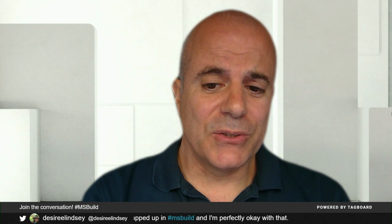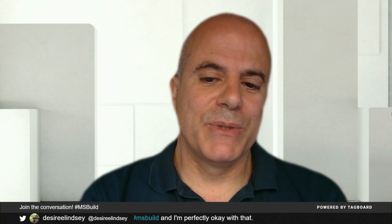And we're also collaborating on another open source project called SGX LKL, which is about running Linux containers with confidentiality.